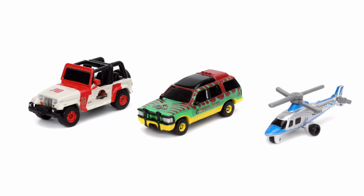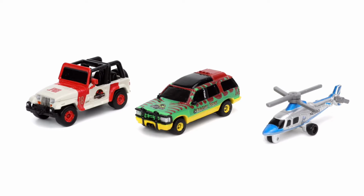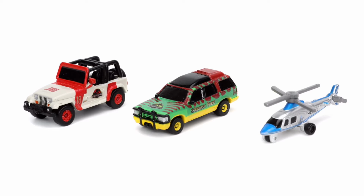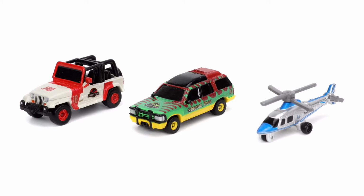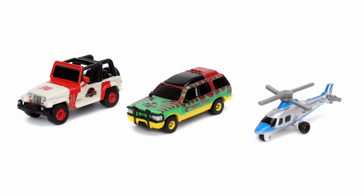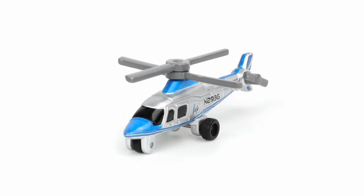And what's exciting is we're getting 3 different vehicles, which I'll go through each one as we talk about it. But you can already see here, we're getting the Jeep, we're getting the helicopter, but we're getting this Explorer too, which I'm just over the moon about because the Explorer is just such an iconic vehicle for Jurassic that doesn't get enough toy love in my opinion, but we'll talk more about that when we get to it in this video close up.